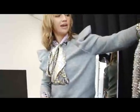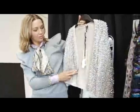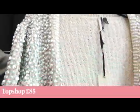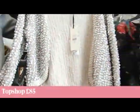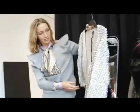And lastly, we have this, which is kind of a cross between a Chanel-style cardigan and chainmail. Very Alexis, and it's Topshop.